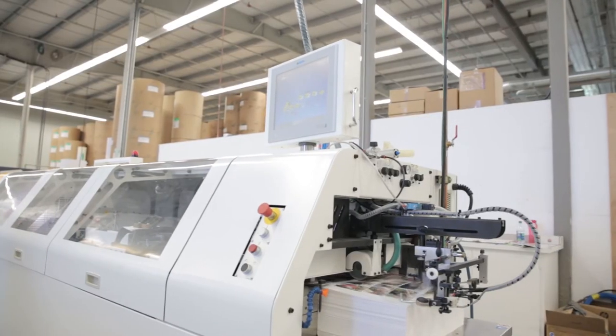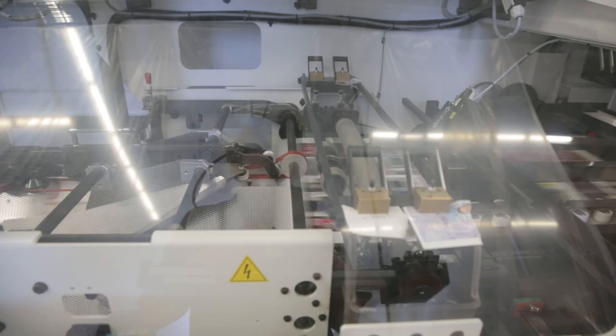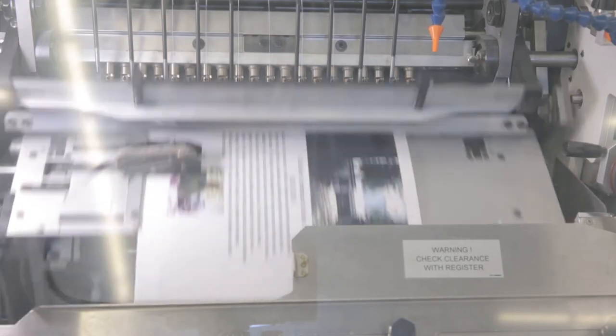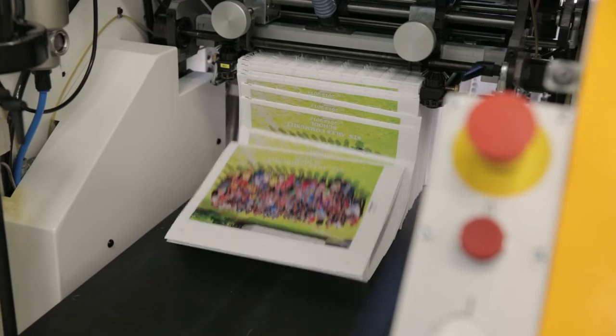Because the digital press prints in four pages, the sewing machine grabs four pages at a time and collates them into 16-page bundles. Each one of those 16-page bundles are joined together to create a book block. You can see how quickly you can go from a printed sheet all the way to a sewn book block on the digital press.